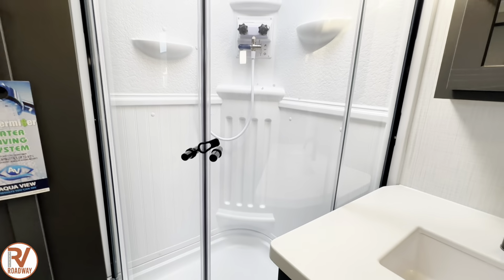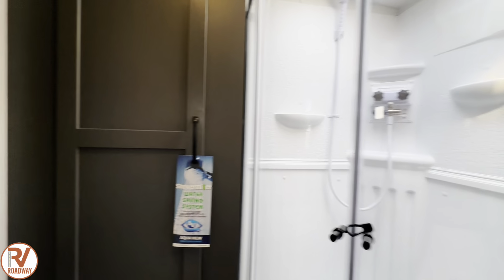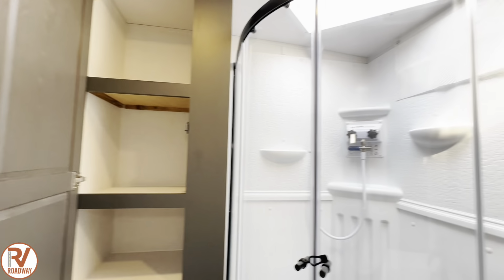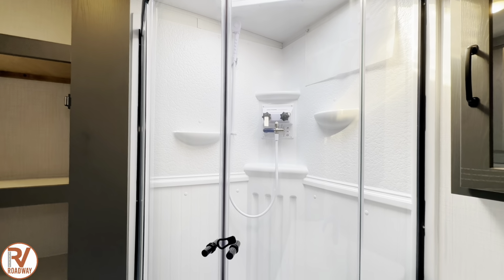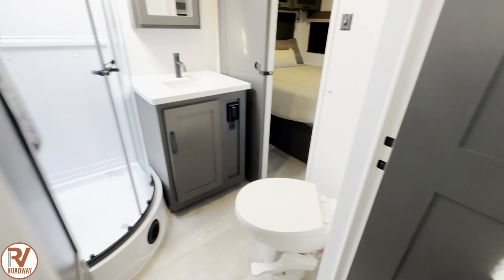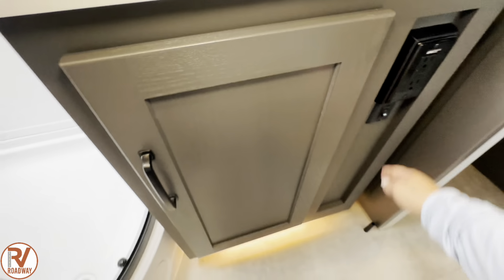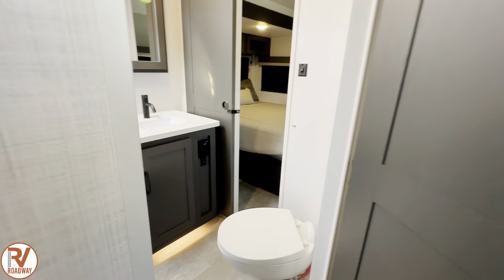You're going to have the Shower Miser water saving system in this bathroom as well, so you can save water. Linen storage right here, and what's even better is that you do get that skylight in that shower for additional headroom. You get built-in shelves as well, which is a neat feature, and you get a little rag holder right here to dry your hands off with. So the bathroom is very spacious. Looks real good. You even got a light right here for the lower vanity. GFCI outlet right there above that for hair dryers, shavers, and other things.